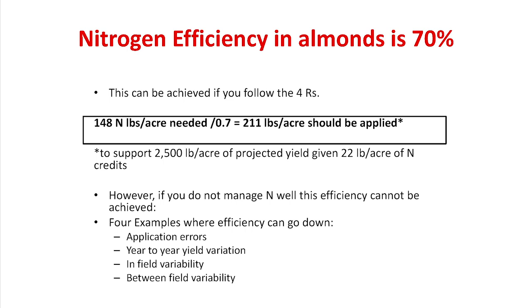So the first example I'm going to show is application errors. The second one is year-to-year yield variation. And the third one is in-field variability. And the fourth one is between-field variability. And one thing I would like to say that it's not there specifically, but it's also part of all this, is the water uniformity, irrigation uniformity.